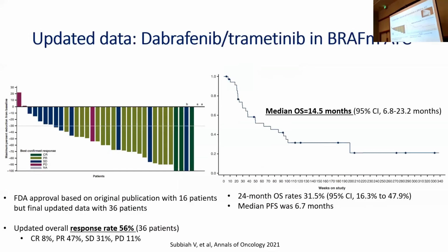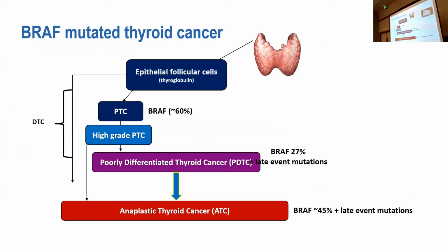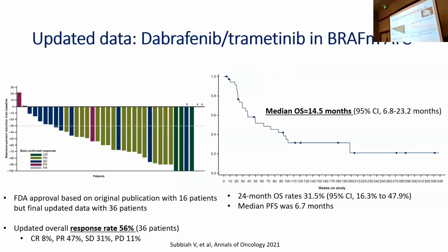And that holds true for all the other types that aren't listed on here, but follicular derived ones. So patients that had follicular thyroid cancer and it turned into an anaplastic and they have a RAS mutation, maybe that RAS mutation stays. And same thing with Hürthle cell.